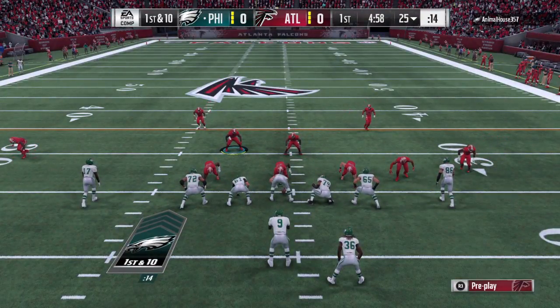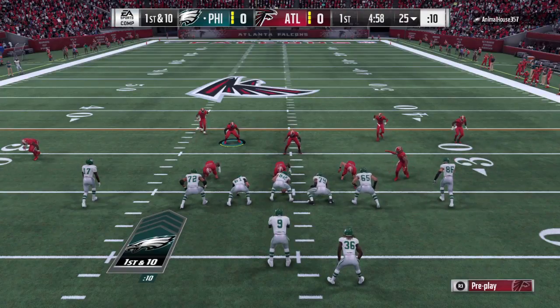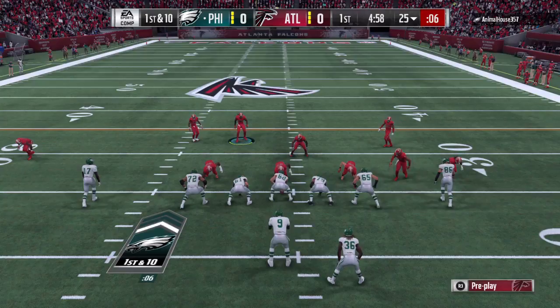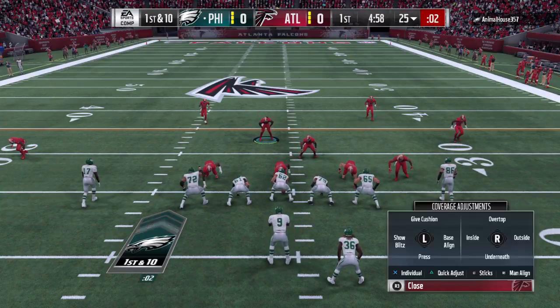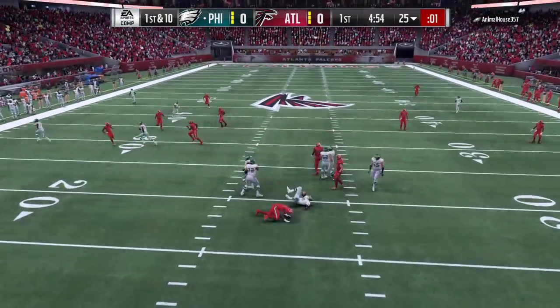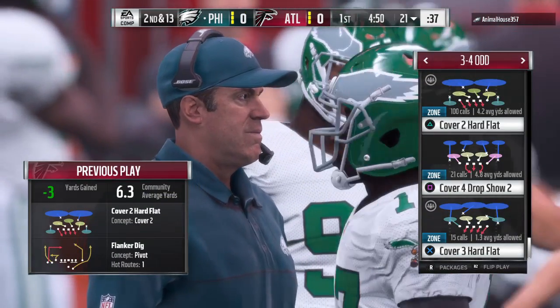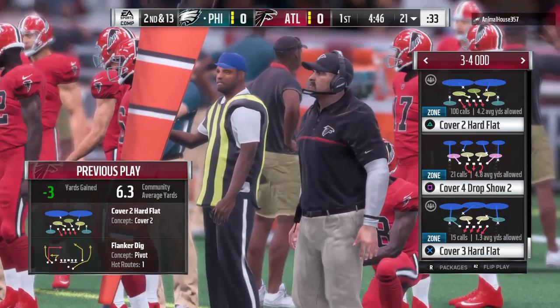Looks like the defense in press coverage here. And no press coverage here. They are backing off in the secondary. Here's Foles. Pressure brought in, and the Falcons get there for the sack. Adrian Claiborne able to collapse the pocket and drop him for a loss of 3.